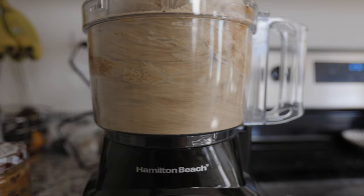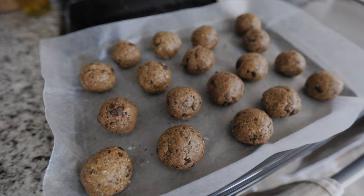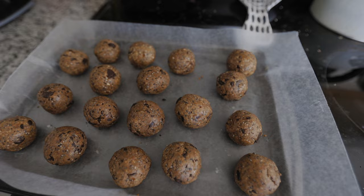I'd say they're looking pretty good so far. I just rolled them into 18 little balls. Now they go in the fridge for a couple hours, and we'll check back in once they're chilled.